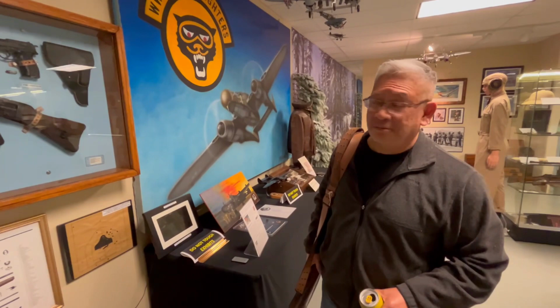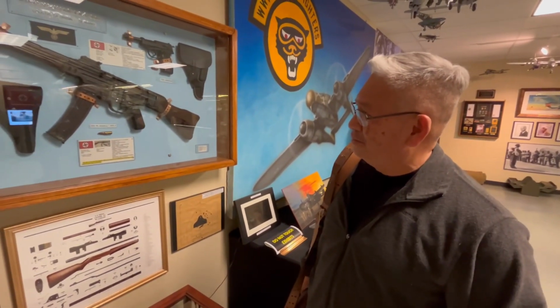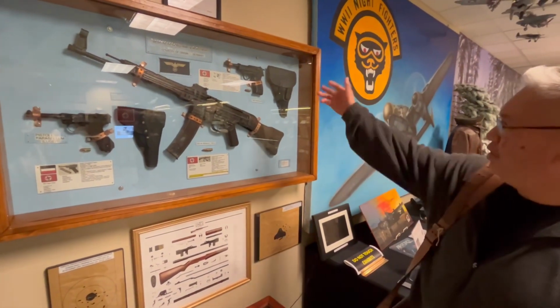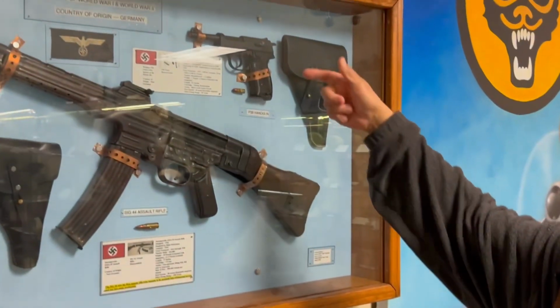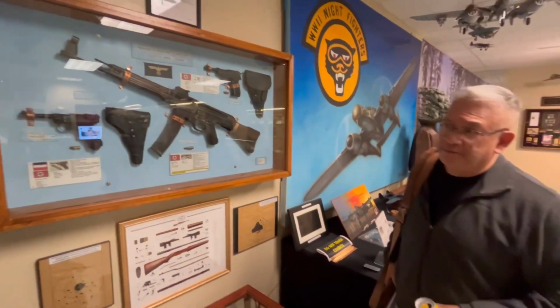Now, which pistol was used more often? Because in war movies, you really only see the Luger. But the Luger is used. It was used primarily in World War I, but the P38, they both had equal uses. But a lot of people like the P38 more because it had a slide safety there, and it was what's called a double action feature to it.